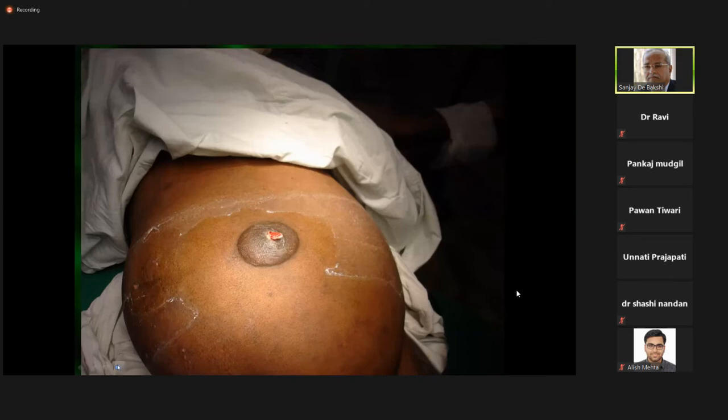Tell me. Sir, even if we are doing all the hernia repairs, the overall prognosis is not good. Even if we are doing it, it's not going to go well, right? Yeah, but if you have a patient who's coming with an emergency like this, what are you going to do? You have to do something for the patient.